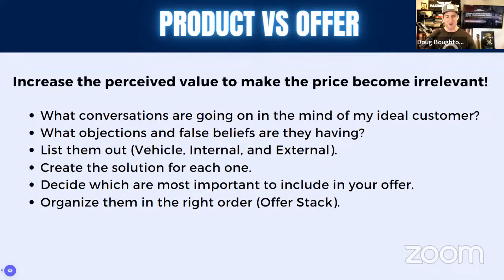Internal false beliefs: I don't think I could do it. I don't think I could launch an offer. I don't think I could go live. I'm not good enough. And then external, right? This seems like a lot of work. I don't have the time. I'm focused on this other coach. I'm focused on this other offer. I'm going through this course right now. Time. I don't have the money.